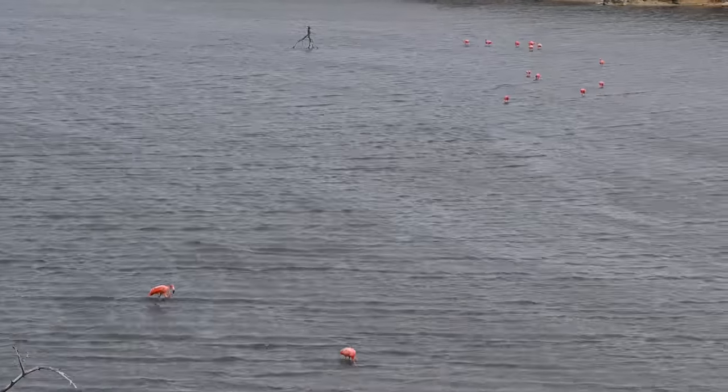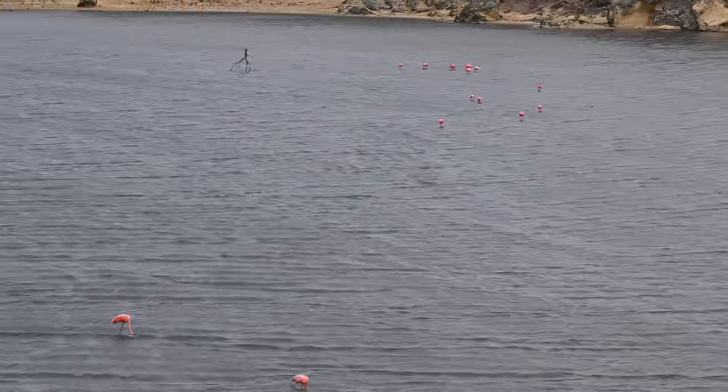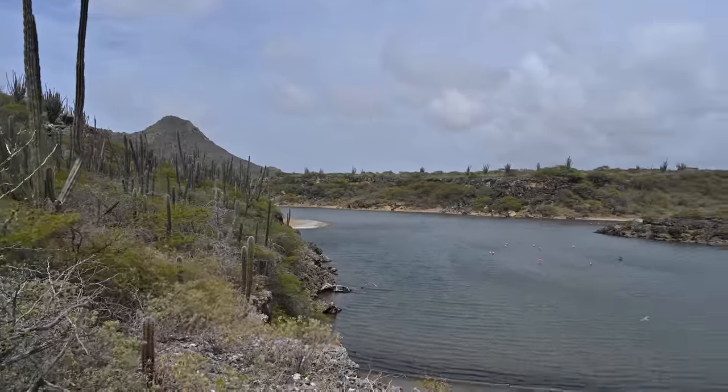We're at one of the salt ponds in the park, and in this one there's flamingos. Such a funny looking bird. The wind has picked up now in the afternoon. It was pretty calm before noon, but now it's around 25, 30 knots again.